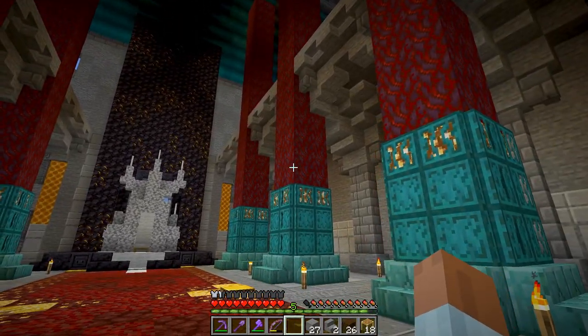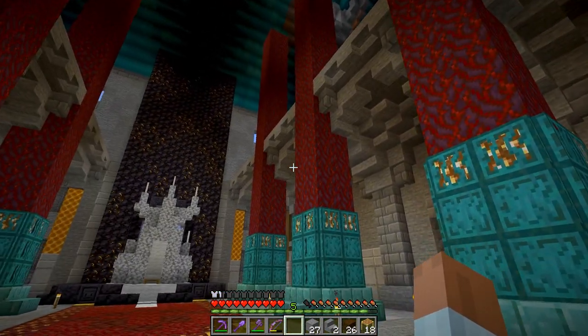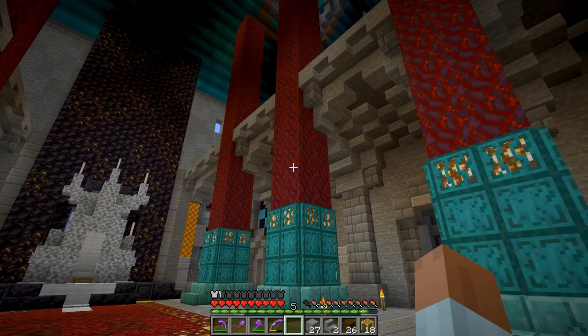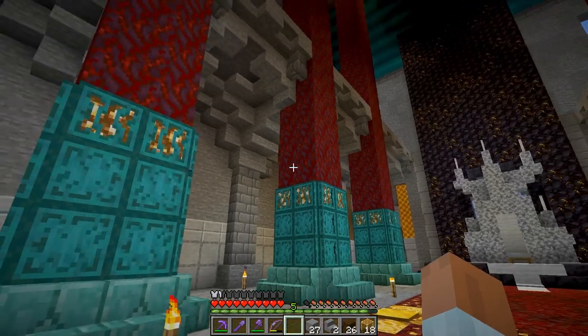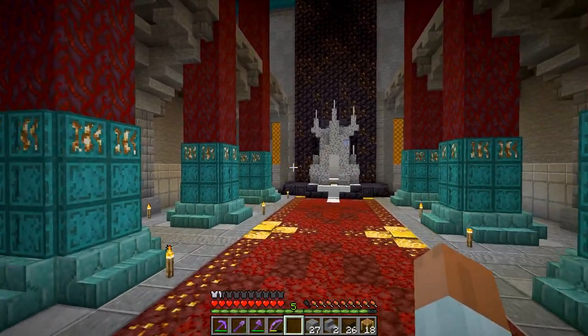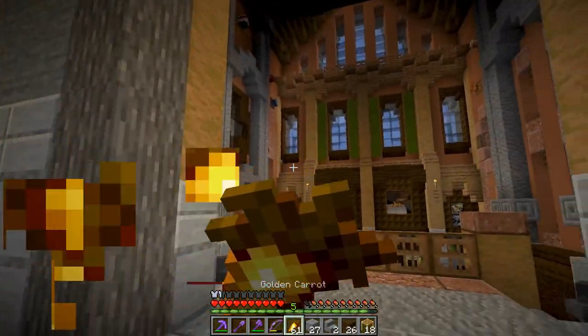But these columns, I love them. It just uses a lot of the new blocks that are in the game, which is really nice. But there's this red marble, like a red marble kind of look. That's what I was going for. I think it looks really, really cool. Let's eat some food, because that's driving me a little bit crazy.